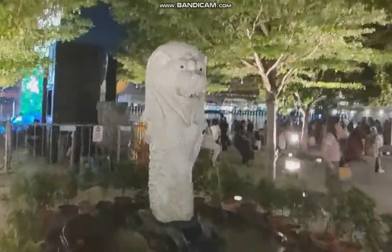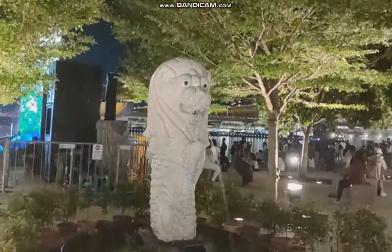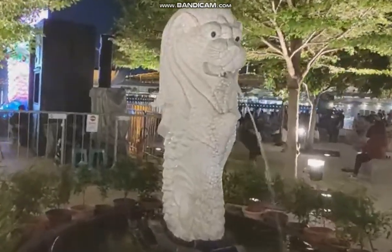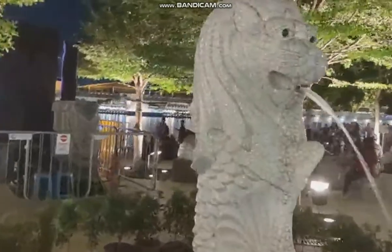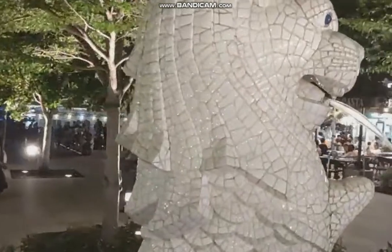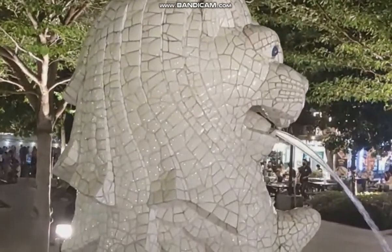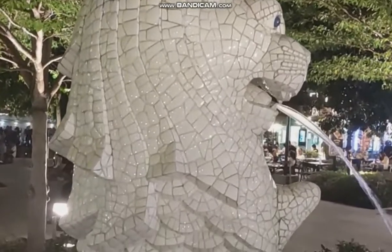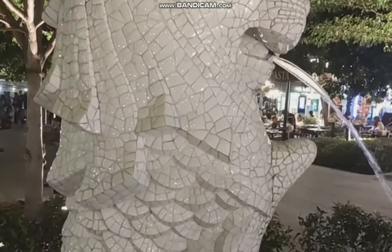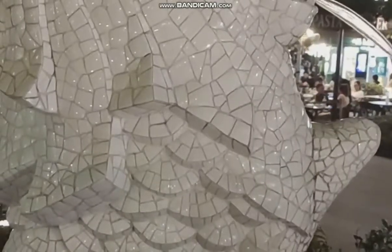So there are two Merlions at the park. One, of course, is this baby one, the baby Merlion. I love the baby one actually as well, even though the adult Merlion got all the attention. All right, but I would like everyone to also pay attention to the baby Merlion too. Yes. So this is actually made of porcelain plates.